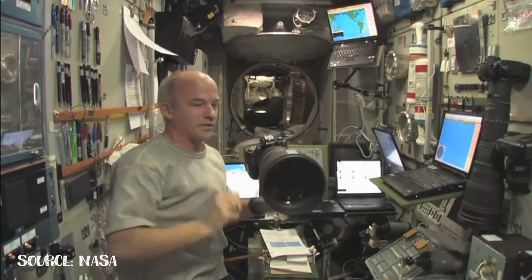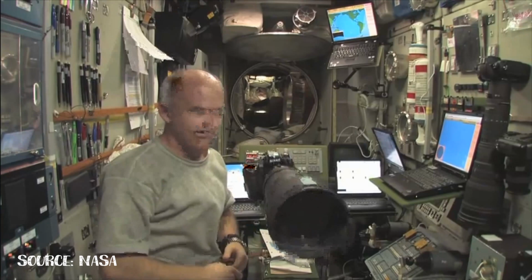For ignition. There it goes. It actually came a little bit early. Now watch the camera accelerate toward you.